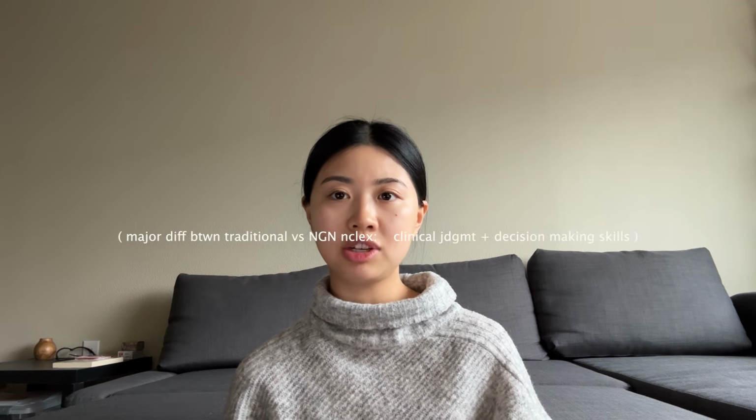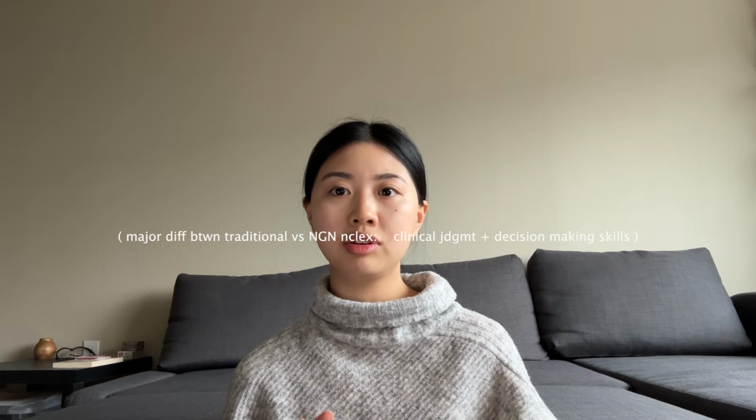The NGN has a minimum of 85 questions and a maximum of 150 questions and a time limit of 5 hours to take the exam. And the NGN really focuses on your clinical judgment and your decision-making skills as a nurse. And there are more nuanced and complicated test questions that were previously not in the traditional NCLEX.